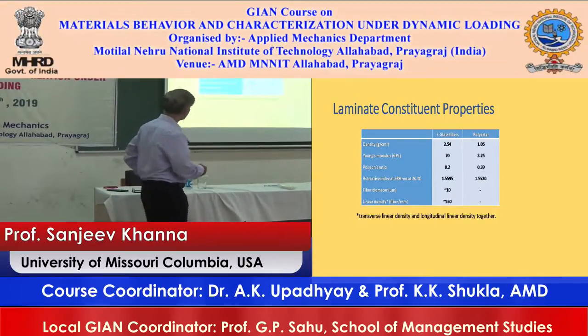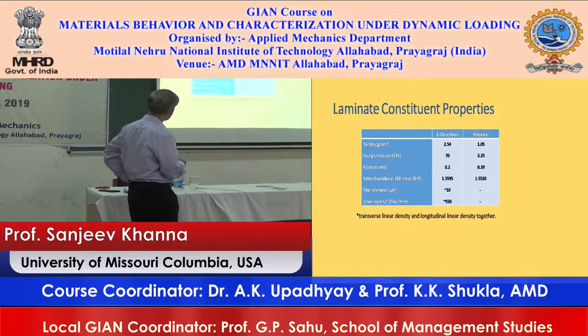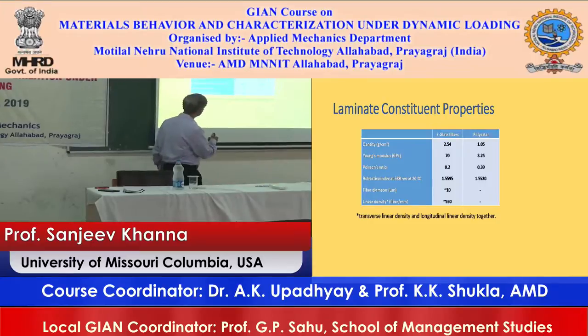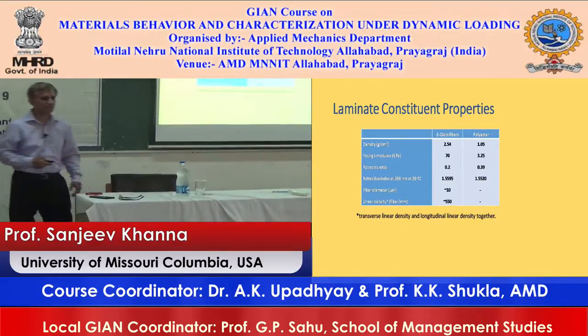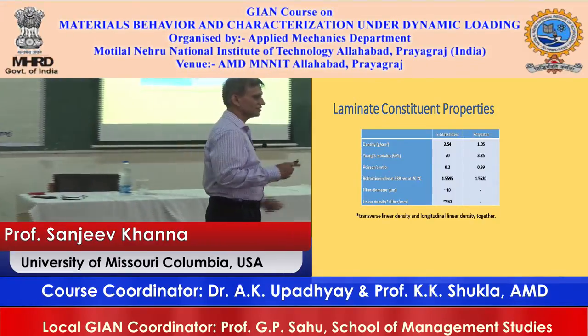These are some of the properties of the composite. These are the polyester material, and this is the e-glass fiber. The most important thing to note here is the refractive index at 589 nanometers wavelength of light, which is close to the sodium yellow light. This is 1.5595, and that is 1.5520. So there is a small difference in the refractive indices.